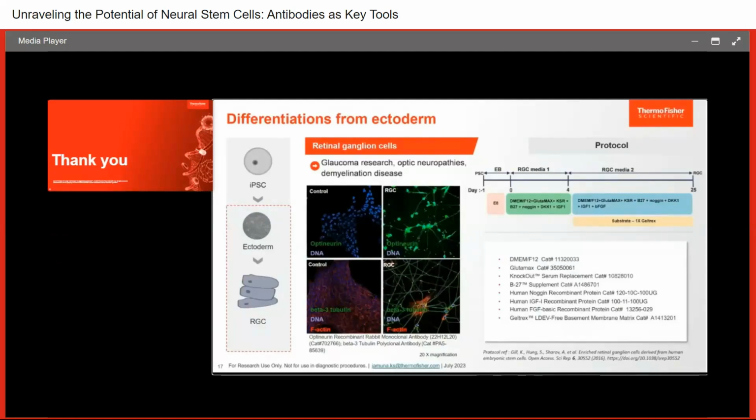The basal media used is DMEM F12, and it is supplemented with Glutamax, knockout serum replacement, B27, Noggin, which is a BMP4 inhibitor, a Wnt inhibitor DKK1, and IGF-1, which is an AKT activator. All these are components of RGC media 1, and the RGC media 2 contains all the components present in RGC media 1 along with bFGF.